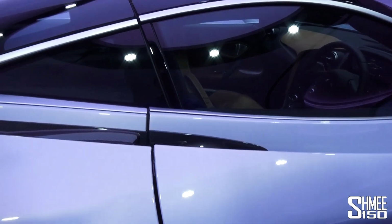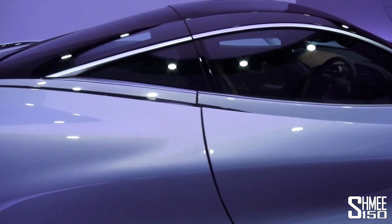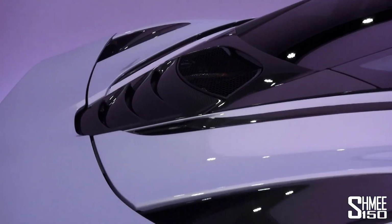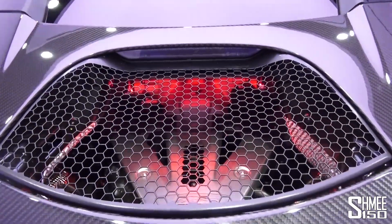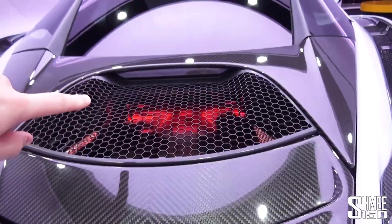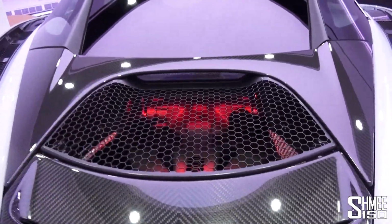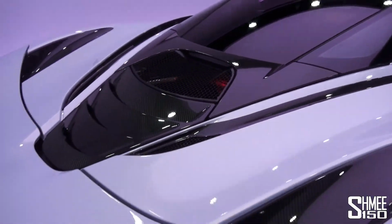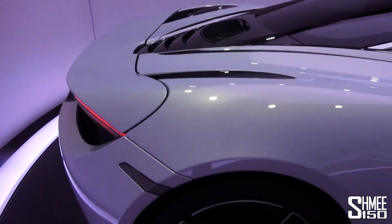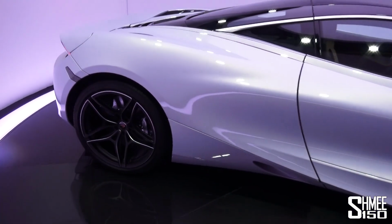Shut the door down. Soft close as before, and come round to the engine bay, which has the red light. So when you're parked up in the car, the engine, which is located now 120 millimeters lower, pretty hard to see actually, has this kind of dim glow to have a nice look at it. Let's spin the car around so we can see the rear.